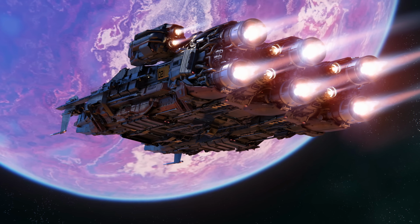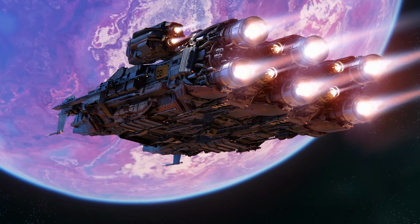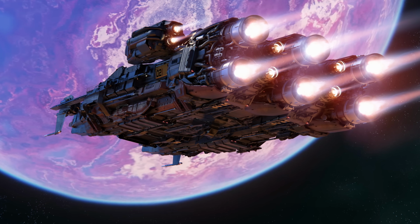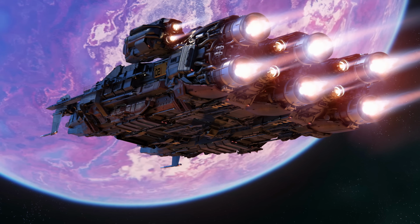Once the Ironclad appears in the verse, it's sure to change the landscape for large-scale hauling and org operations forever, and I personally can't wait to see what the player base comes up with on how to use this thing.